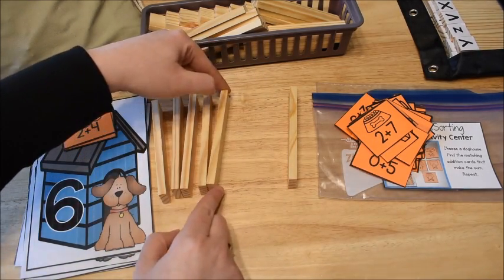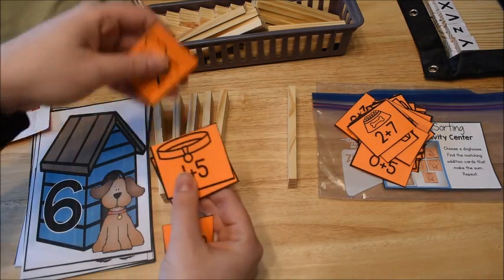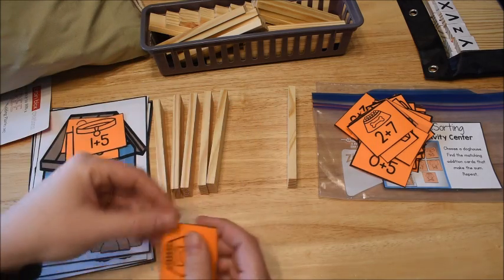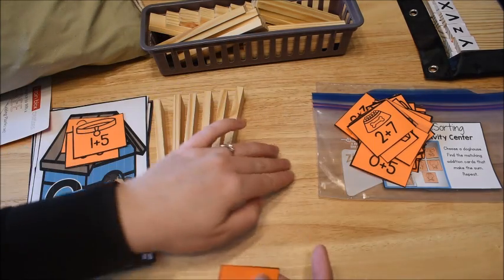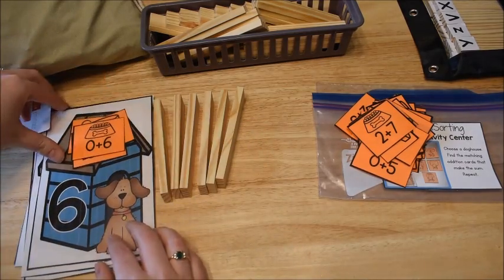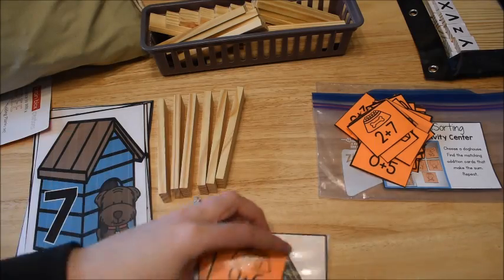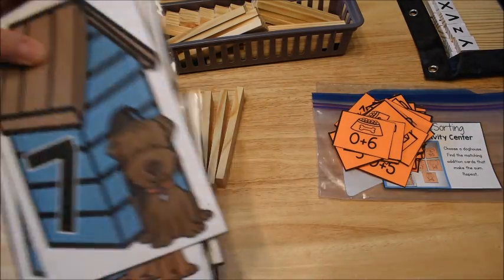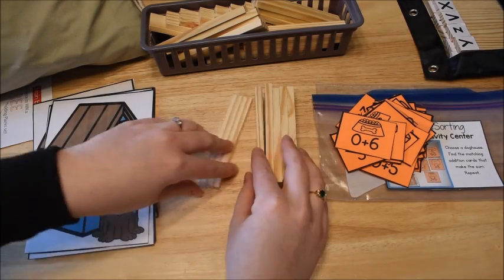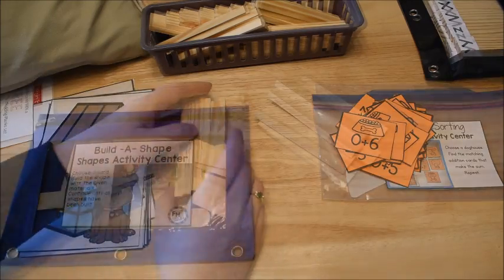If I slide one over, now I have 1, 2, 3, 4, 5 plus 1 equals 6. Here I had 1 plus 5, so now the kids know that 5 plus 1 equals 6. And then my last one is 6 plus nothing equals 6. So here I have 0 plus 6 equals 6. And now I found all the cards that go with my dog house, and I can do another one. So then what the kids would do is they just grab another dog house. This one has 7. They get 7 of their Brain Blox, and they do the same thing. They just slide them over, and it will show them all the different combinations that can equal that number.